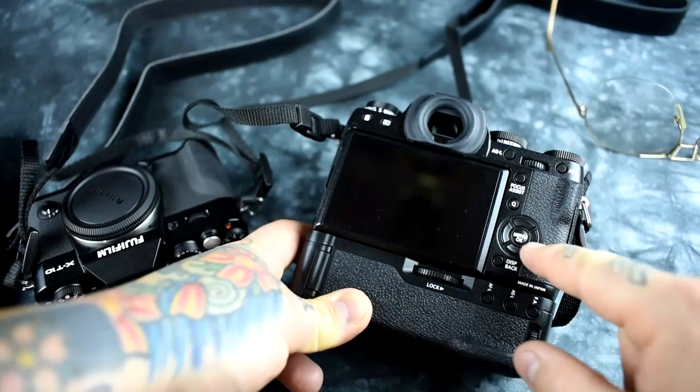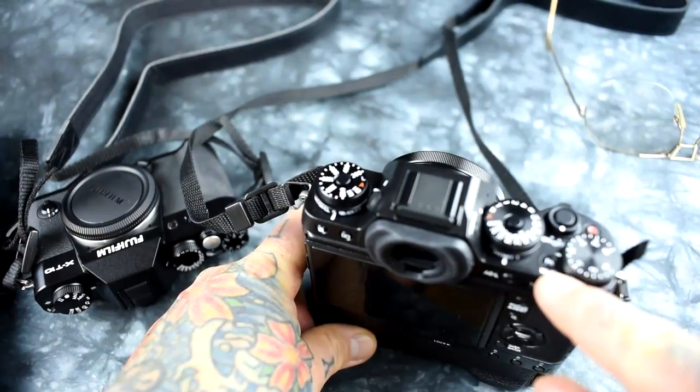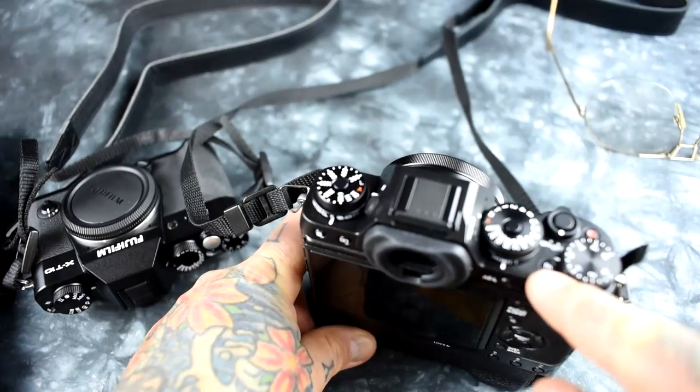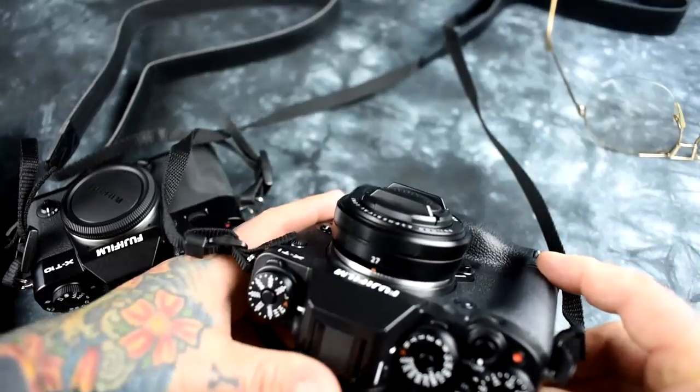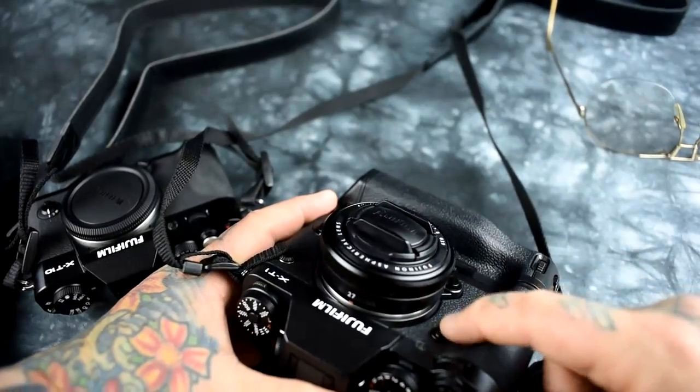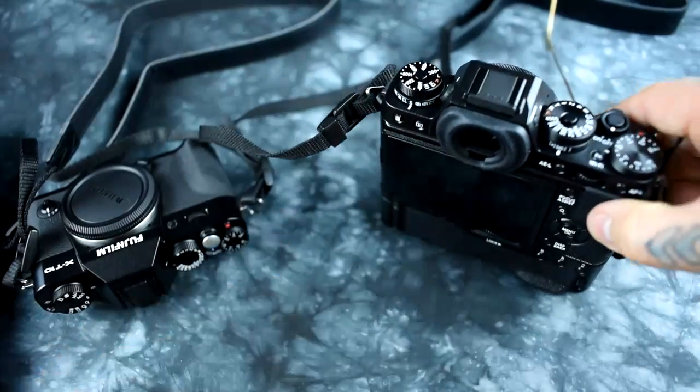These 4, the same as on the Fuji X-T10. 5, this function button. Currently set at Wi-Fi default, but I have it set for white balance. I'm not really interested in Wi-Fi mode that much. And number 6, a very handy function button right on the front of the Fuji X-T1.